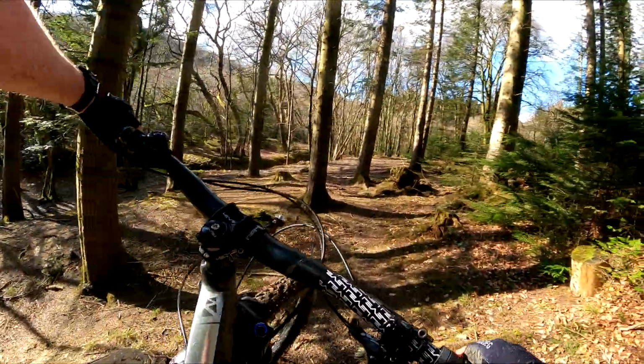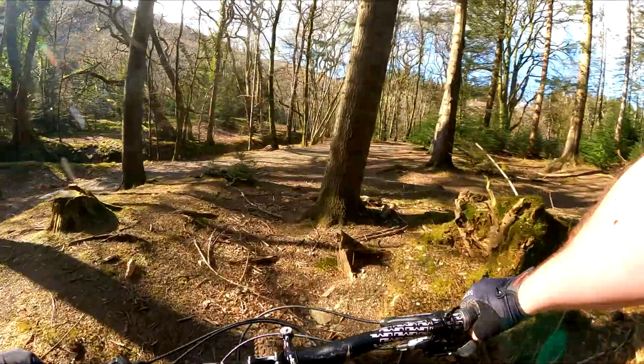And then that drop is actually a lot steeper than it looks. So I went this way instead.